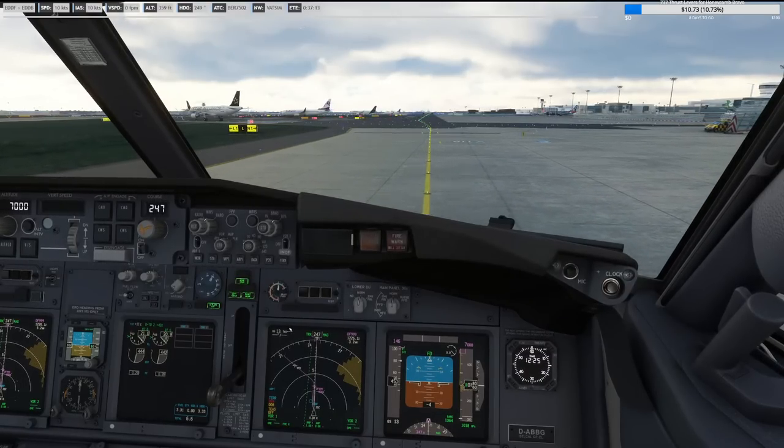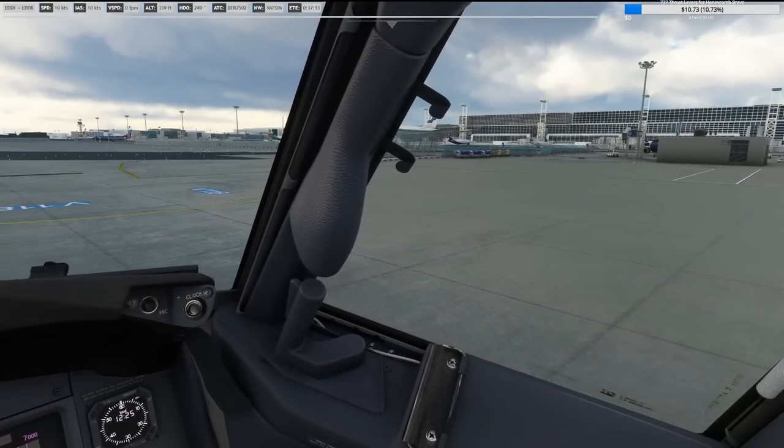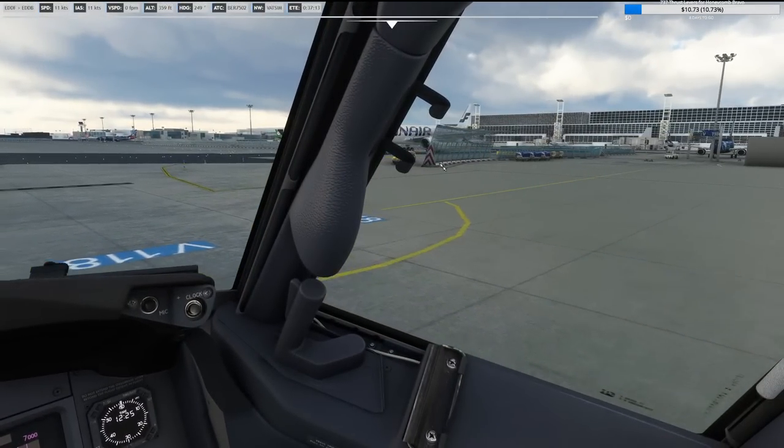Lima 1. Okay, so first left, Lima 1, here is the sign. Alright, clear from the right, the Finnair is holding.